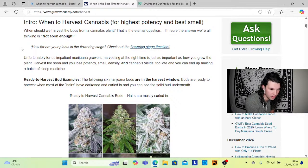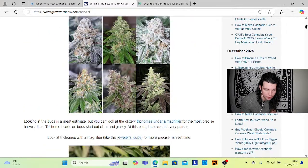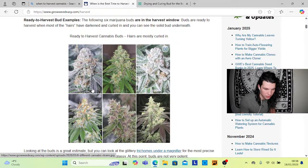Unfortunately for us impatient marijuana growers, harvesting at the right time is just as important as how you grow the plant. Harvest too soon, you lose potency, smell, density, and cannabis yields. Too late, and you can end up making a batch of sleep medicine, which, depending on who you ask, is not the worst thing. Ready to harvest bud examples: the following 6 marijuana buds are in the harvest window. Buds are ready for harvest when most of the hairs have darkened and curled in, as you can see in the solid bud underneath. These are in their harvest window, kind of like what the Chill Out OGs are looking like right now.